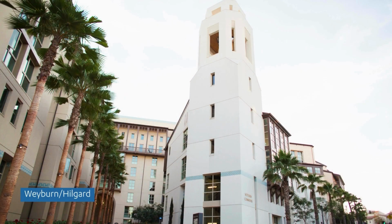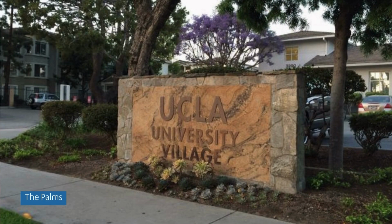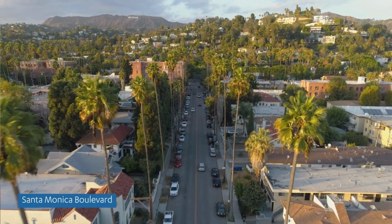Our single graduate housing, like I said, is located in a few different areas. We have some pretty close to campus, right walking distance in the Weyburn Hillgard area. And then we also have some, again, in the Palms area around where University Village is, and even some off Santa Monica Boulevard, so like 2 to 5 miles from campus. There are some shuttle opportunities available as well with some of our farther away locations.